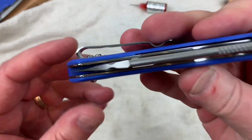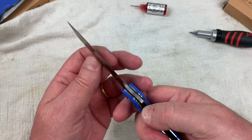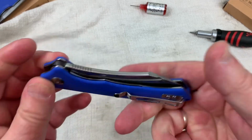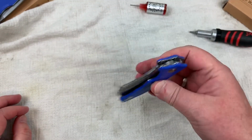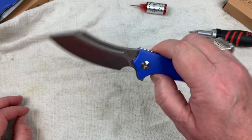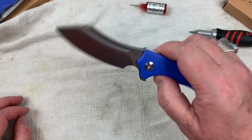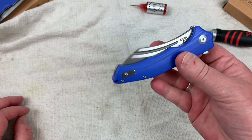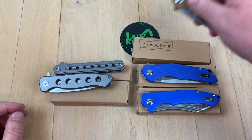And there it is. It's dropping, and it looks centered. Let's see if we got any blade play. None, or 0. Okay, so I had the touch. I got her snugged down just right, and wow, it just drops. It may be a little guillotine-ish for some of you guys, but wow, that's just quick over the detent. Pretty nice. Well, that was easy.